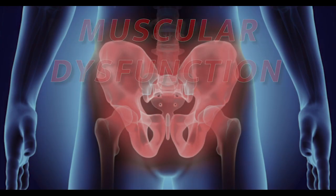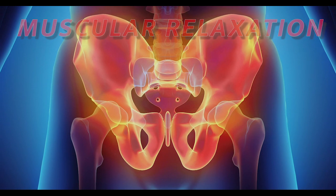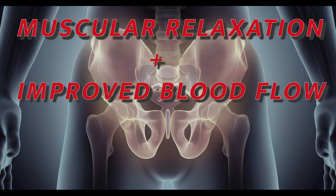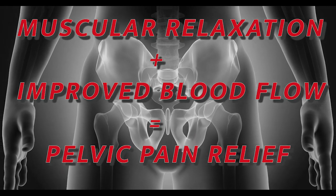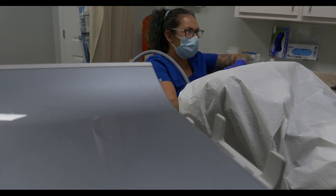As far as the use of shock waves in pelvic pain, the basis of most pelvic pain is muscular dysfunction and tightening in the pelvis. What happens during shockwave therapy is that we see muscular relaxation. We also see improved blood flow to those tissues and therefore relief of the pelvic pain. Pelvic pain treatments are typically a little shorter as far as the number of treatments. In general, the number of shockwave treatments depends on what we're treating. Typically, though, we schedule the patient for 3 to 6 treatments.